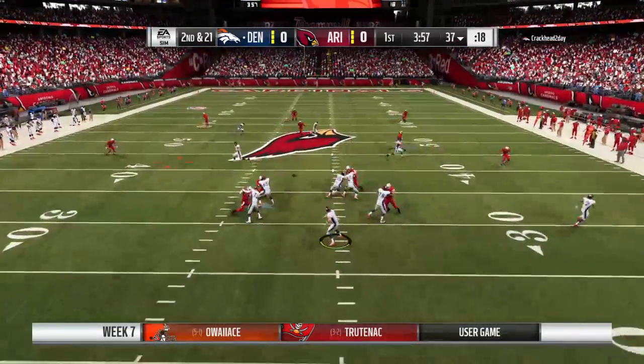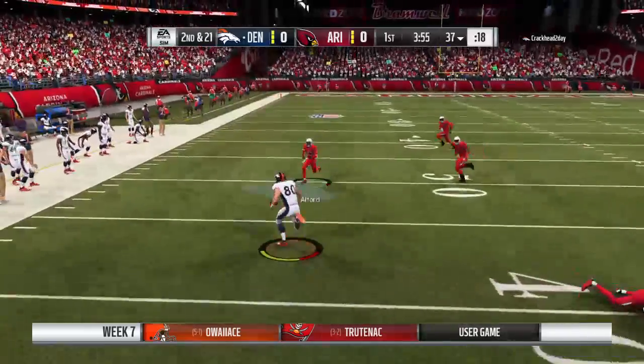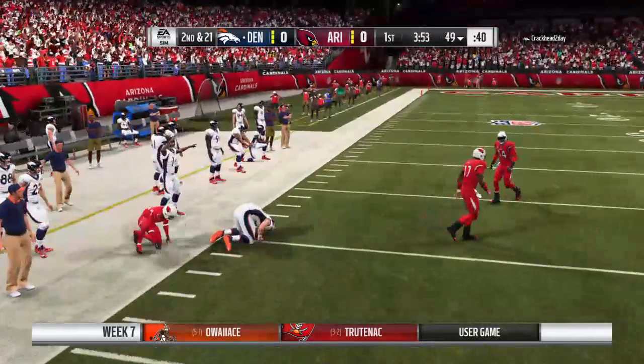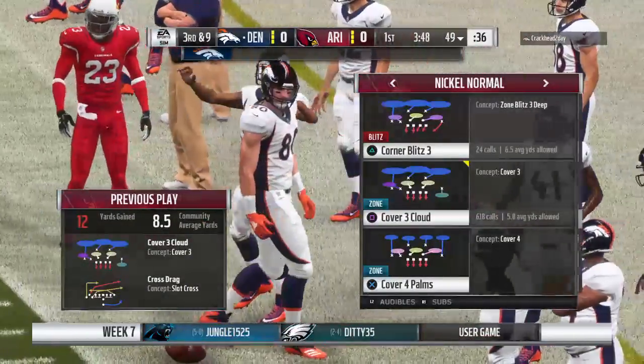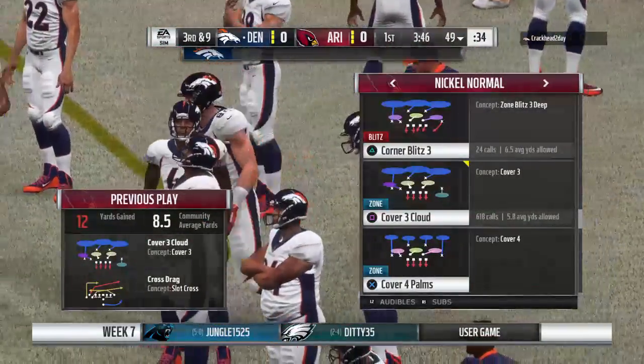To throw on second down. And it's a short one here, complete to the tight end. And he'll be brought down just shy of midfield at the 49-yard line. It's a pickup of 12, and that'll set up a third down.